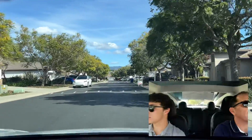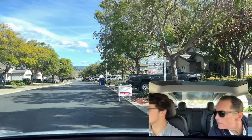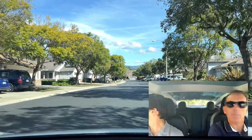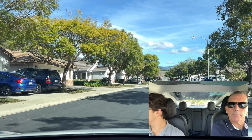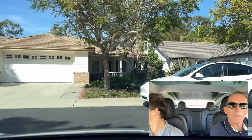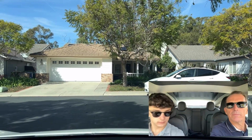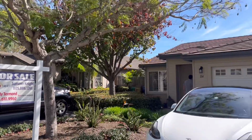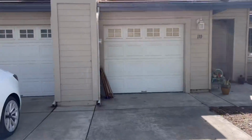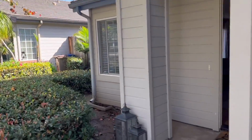You've got some sidewalks in here. And they put the utilities underground. So that's another nice bonus. I think that is it right there. So maybe I'll back into it. All right, let's go see it. All right, here's a street view on this one. Side by side, so you're just sharing the garage wall, at least in the front here. Nice little one-car garage. Again, this is $925, 3-bedroom, 1 bath.